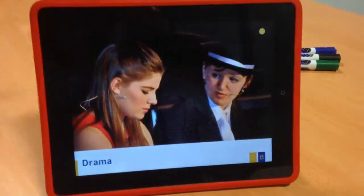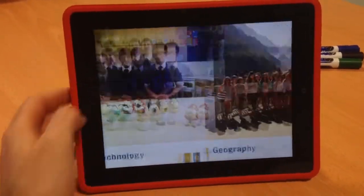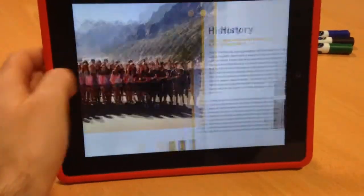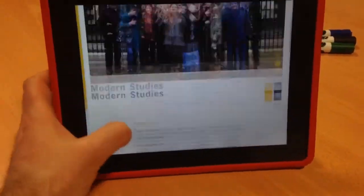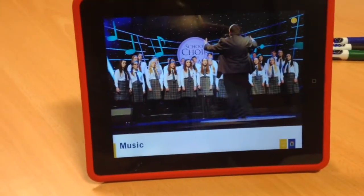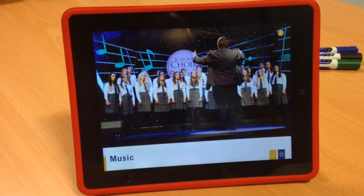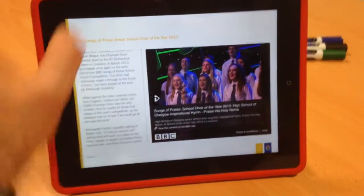With this magazine, we used what they had, so it was primarily photographs and text. There was an opportunity, however, to show off the fact that the school did very well in a choir competition. They were in the Songs of Praise High School Choir competition, and they won it. Did extremely well.